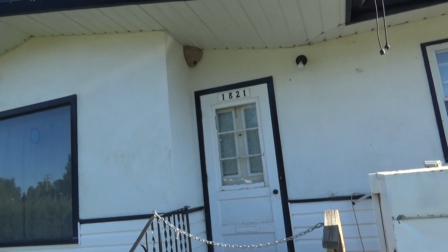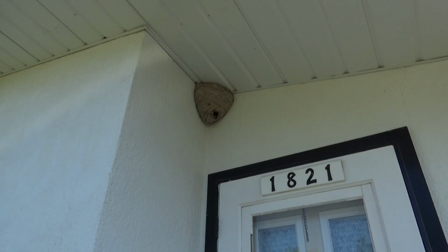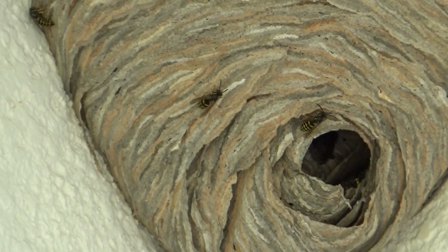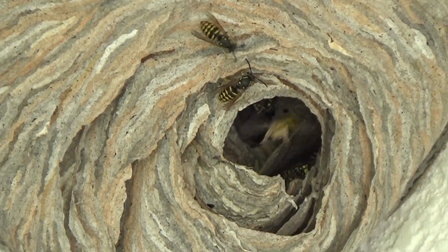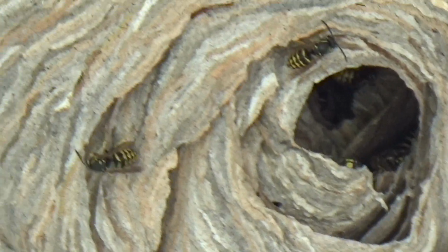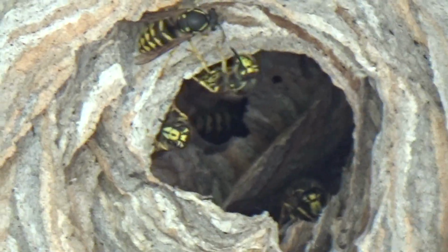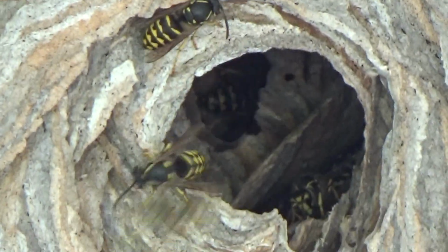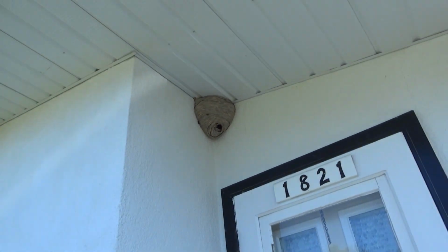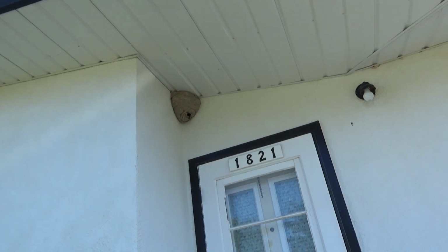All right. Here's the nest we're going to be dealing with, and it looks like it's not hornets after all, but yellow jackets. But much bigger nest than I dealt with the other day, so this should be fun. I bet there's a lot of residents in there. All right, starting to buzz me. I'm gonna go get my equipment on, and I'll come deal with it.